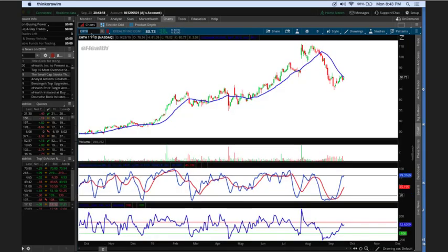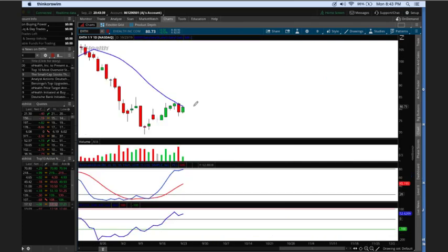EHTH. I got that right? Yeah, I do. eHealth Inc. Buy question mark. Well, this is an interesting one because the momentum indicators are still showing higher. So stochastics is hinging up. The CCI is hinging up. That's bullish. The volume, you didn't get a big volume day today.